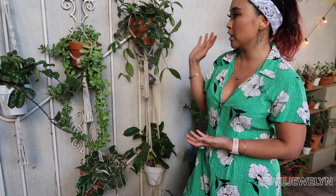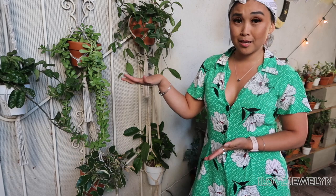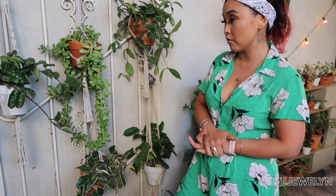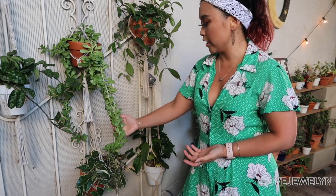I have a bunch of hanging plants here. My mother plant, my Hoya Crinkle 8. I am propagating babies from it. I know a bunch of you guys have some, which is pretty cool to have a part of my Crinkle 8. I also have my original trailing jade here.